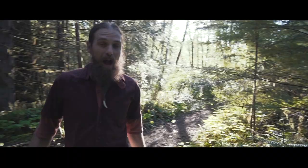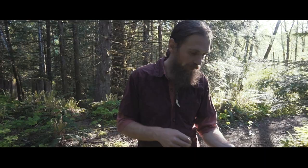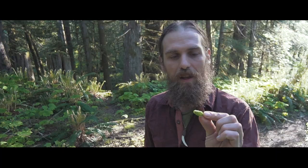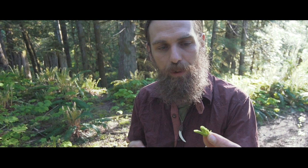I got my handy dandy harvesting bag, and we're gonna harvest a few of these, just these spring tips. Think about the growing edges. These have not had enough time to really produce their medicinal compounds, so they become more like a food, right?